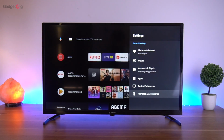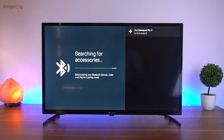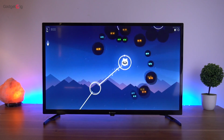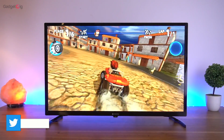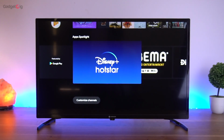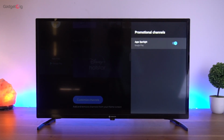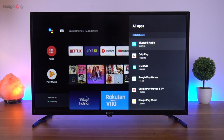Now in terms of the connectivity and other features, this TV comes with two-way Bluetooth, which is version 5.0. And here you can connect a Bluetooth keyboard as well as a gaming controller. I have played some casual games on this TV using a gaming controller, where the performance was decent. About the connectivity, you can connect a LAN cable, and this TV also comes with dual band Wi-Fi, which is really good as most of the other TVs in this price range come with single band Wi-Fi. During our testing, we didn't face any issue with the connectivity.